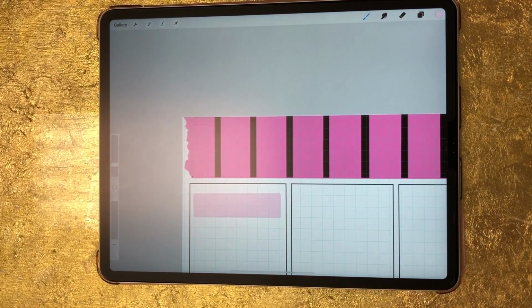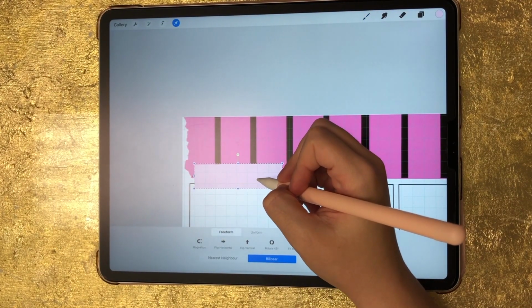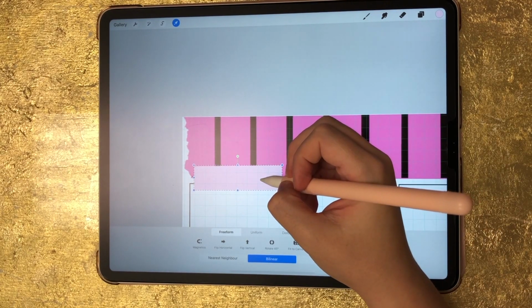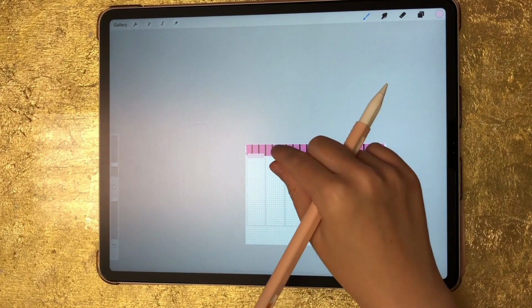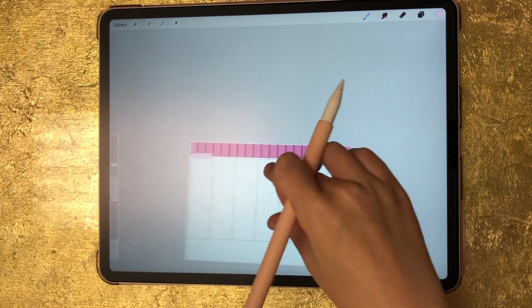And actually that might be a pretty good size. I can test it out really quick and see. I just love the idea of layering. I can't remember if I've already said that, but I really like to layer whenever I can, and I'm feeling really inspired to layer today. So yeah, I like that. I like how it kind of looks like the boxes are taped down.